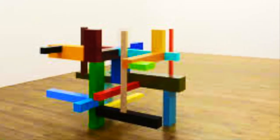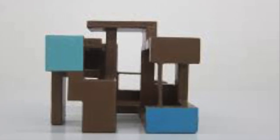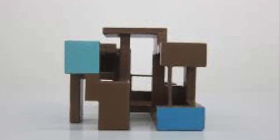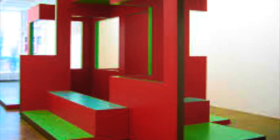As a visual artist, he focuses on the question of how we experience space. His work is exhibited internationally and is included in both private and public collections, including the Stedelijk Museum Amsterdam.